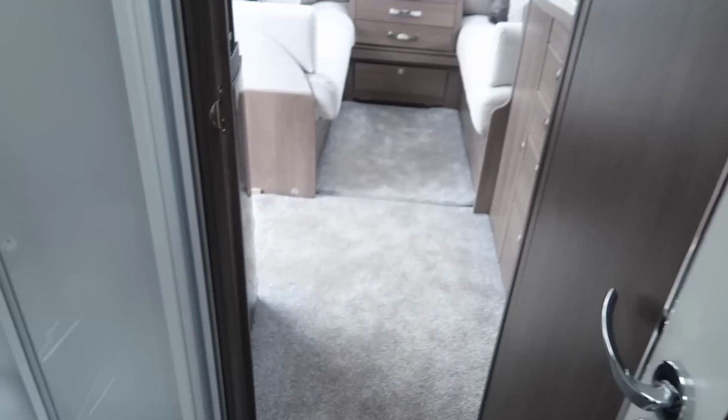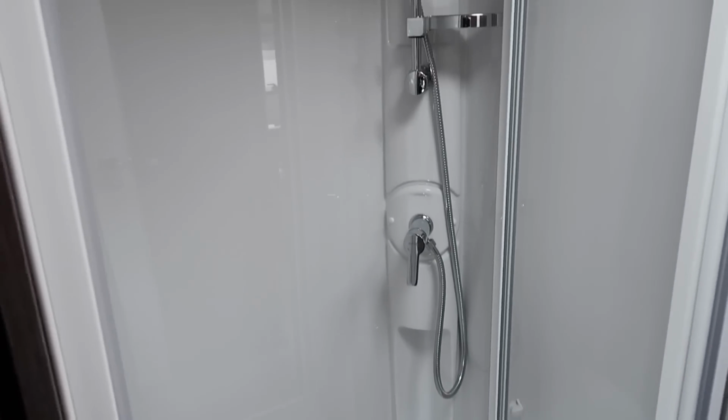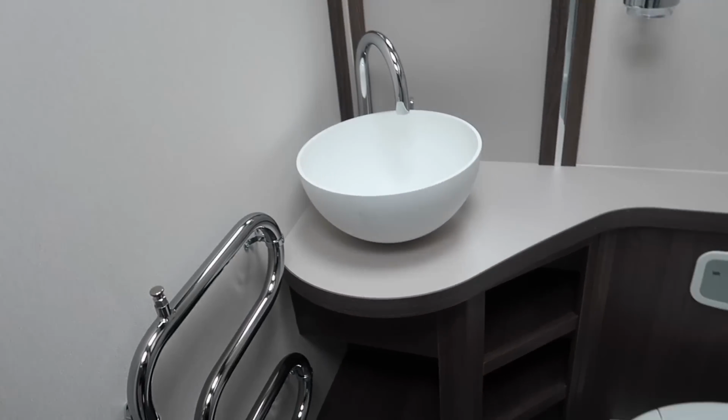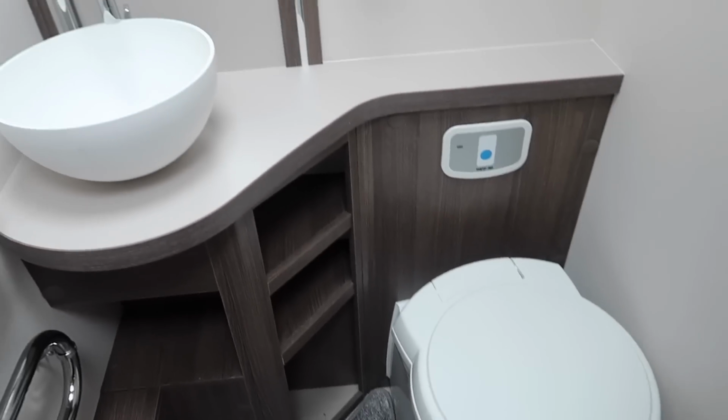Then as we look to the central washroom, so we've got a proper fully fitted shower on one side. It's that new handle, which of course separates off the washroom, and then here is your toilet and wash basin.